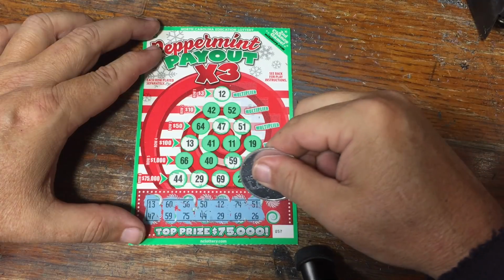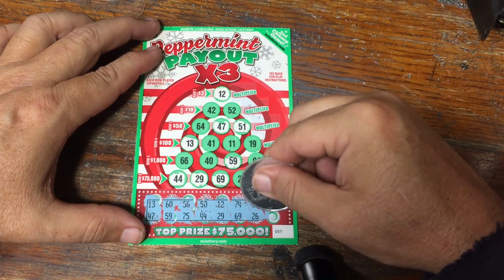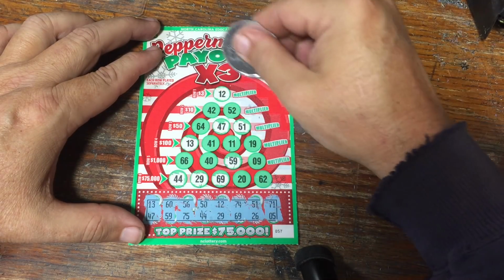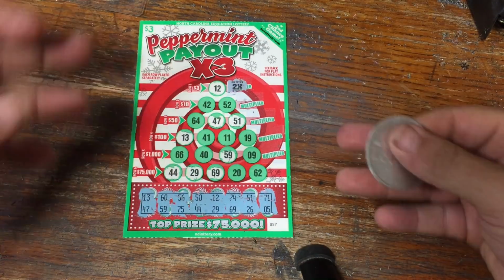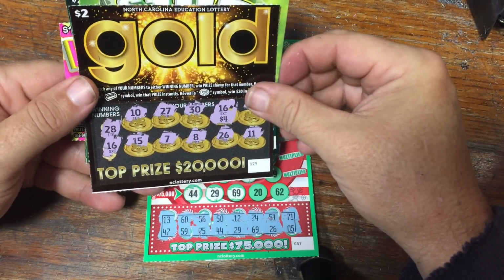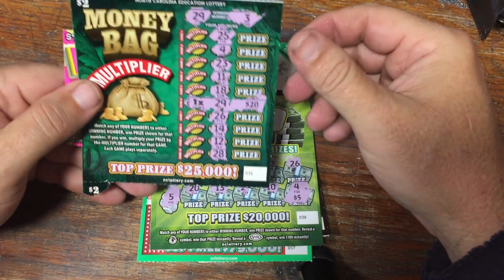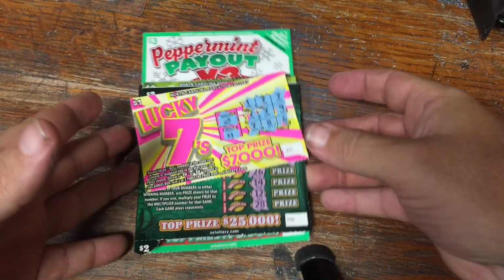26, no 26, 71, no 71, 5, and no 5, so we got our $3. Look at that, 2x multiplier, $6 ticket, nice. Just for giggles, let's see where we're at: 6, 7, 8, 9, 10, 20, 40, we're at $41. Wow.